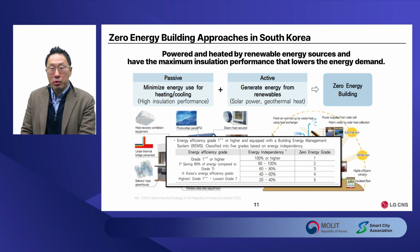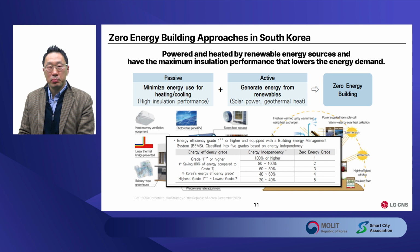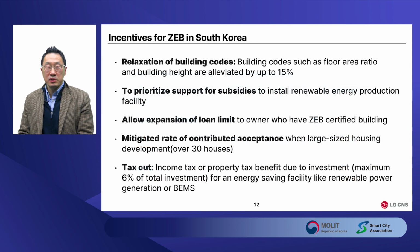However, we have 3 major problems to discover to move to zero energy buildings. The first, construction cost of a building is 30% higher than one having a traditional concept of design. Second, the period of the return on investment will take much longer. Finally, relatively new technologies might not satisfy people's expectations in terms of the savings. To promote zero energy technologies and building energy management system investment, the Korean government offers various incentives to certified buildings, as shown on this slide.